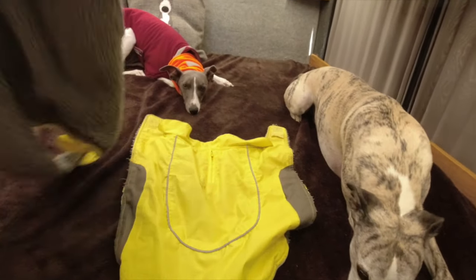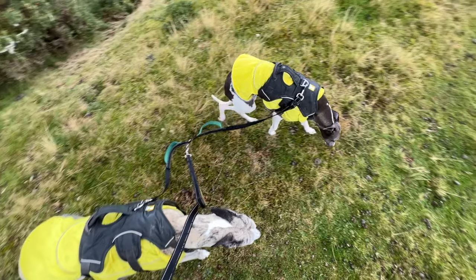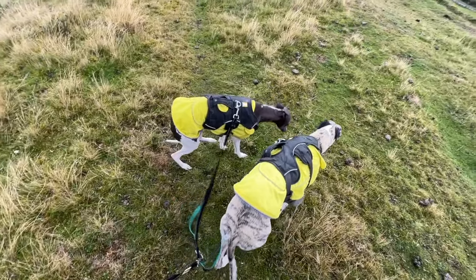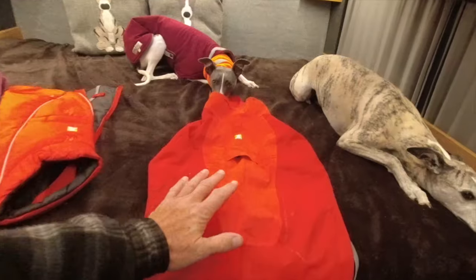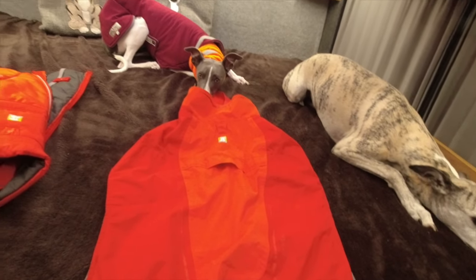They've had the day. These yellow jackets we wear quite a lot, but they're very cheap and not very good quality. And they basically fall apart. And they are short for both the whippets as well. We bought them from Pets at Home Pet Superstore. We bought this one from a shop in the Peak District, and we've had this for about 6 years now.